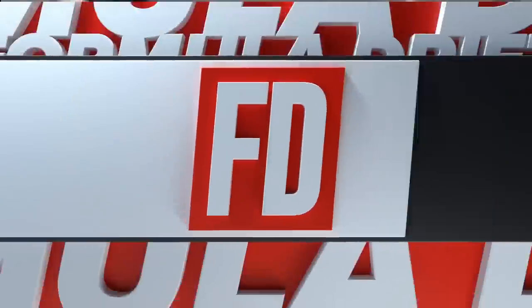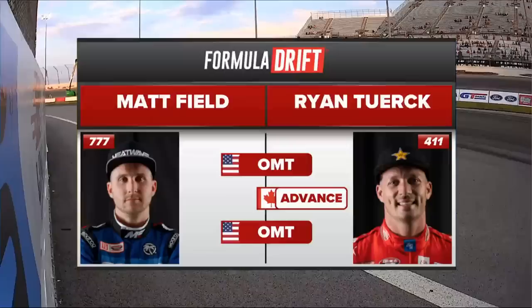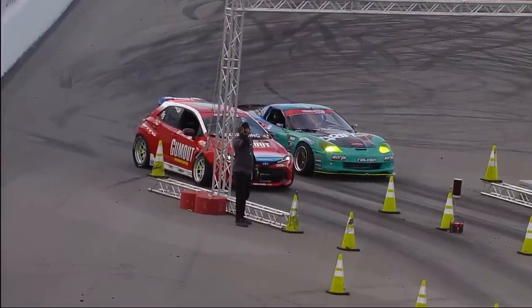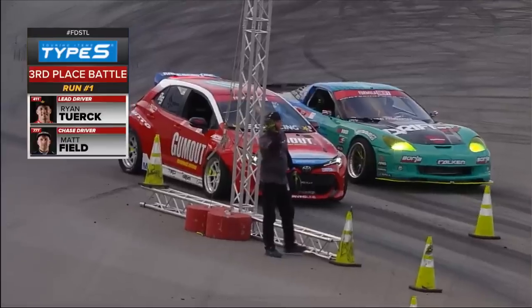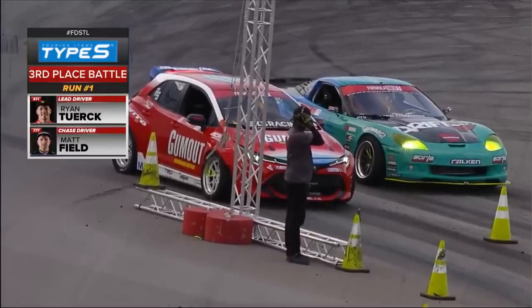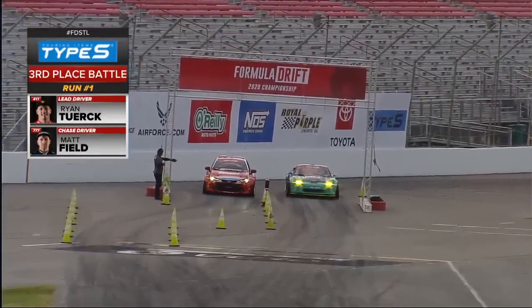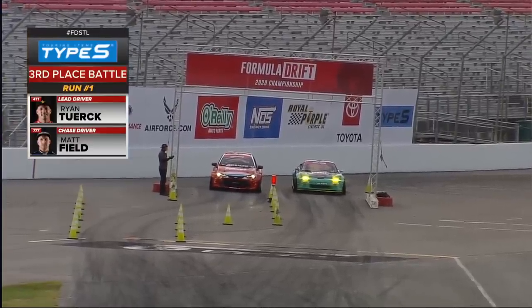And looking at how the judges scored it in that last battle, you could see that there was something that our Canadian judge Ryan Lantain saw that he picked out from that last battle. So was there also something that the spotter saw that maybe he could relay that information? Ooh. Let's get to it and figure out who's going to be in third place. Here we go. Back to the one more time battle between Ryan Turk and Matt Field. Here we go. We're social distancing off track, but definitely not on track. Ryan Turk will lead. Matt Field will give chase.